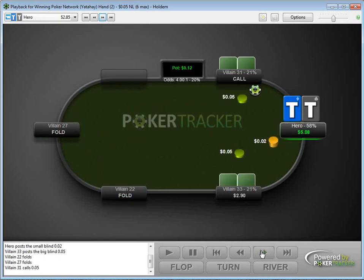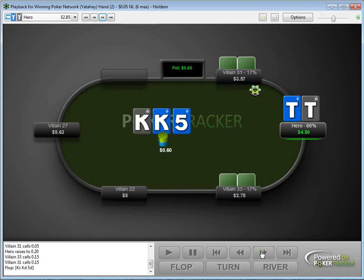Here we have 10s. So 10s, I bump it up 20 cents. We get a call from the big blind, so we're going three ways. King, king, 5. So a check. This guy bets. I call it, obviously. I mean, I don't have a problem calling this here. Let's see what happens the rest of his hand. So now we got 5s out there, too.